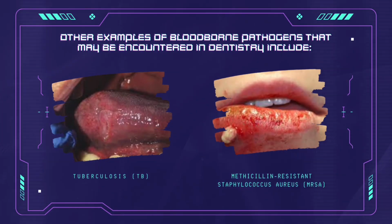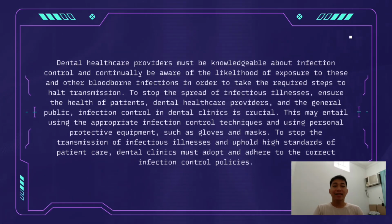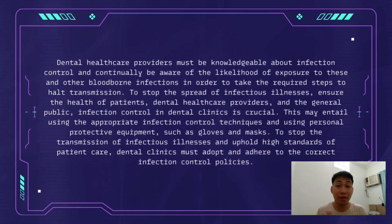Dental healthcare workers are more likely to be exposed to bloodborne pathogens. These are other examples of bloodborne pathogens that may be encountered in dentistry: methicillin-resistant Staphylococcus aureus, or MRSA, tuberculosis or TB, West Nile virus, Ebola virus, Creutzfeldt-Jakob disease, or CJD. Dental healthcare providers must be knowledgeable about infection control and continually be aware of the likelihood of exposure to these and other bloodborne infections in order to take the required steps to prevent transmission.